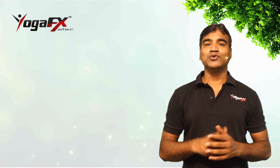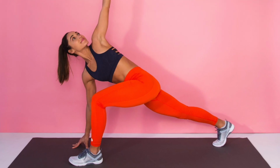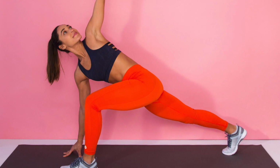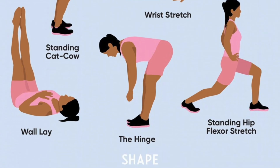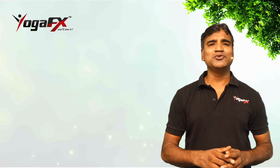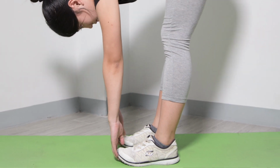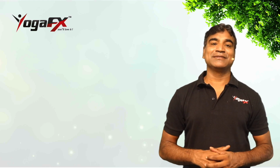Why should you stretch? Before you can fully understand the types of stretching, you need to know about the actual benefits of stretching. You might stretch as part of an exercise routine to help prevent injury, reduce post-workout soreness, and loosen up. You may want to improve your flexibility, finally do that split or touch your toes. You might have lower back pain and stretch in an attempt to relieve it. Or you may want to get back to moving with greater ease.